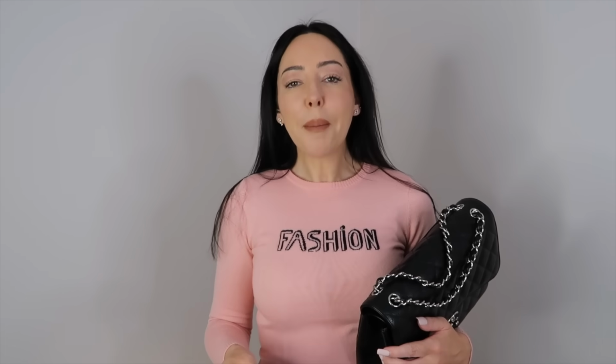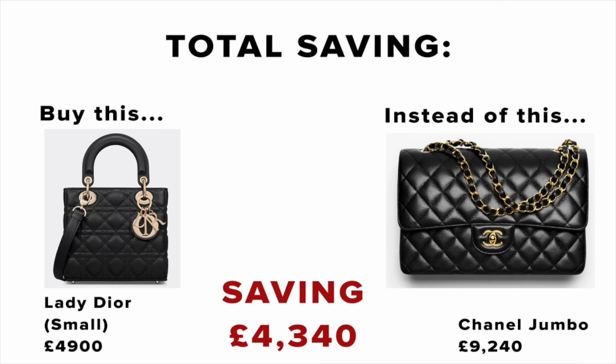If you're someone who carries a bit more, I would spend the little bit extra and go for the medium. But if you're someone who doesn't carry more, you can save yourself some money and get the small. So if you were to buy the small size Lady Dior, how much would you be saving? Well, that bag is £4,900, which means you would be saving a really big £4,340.